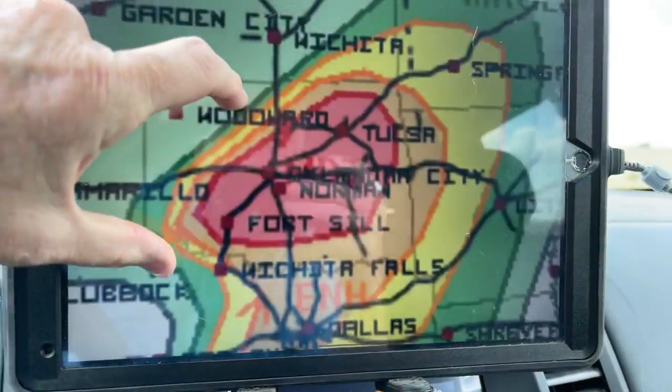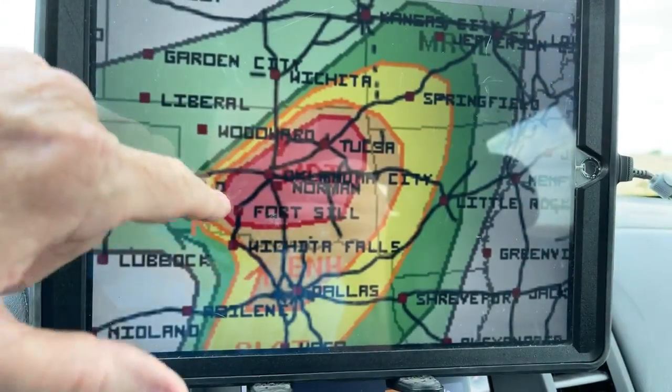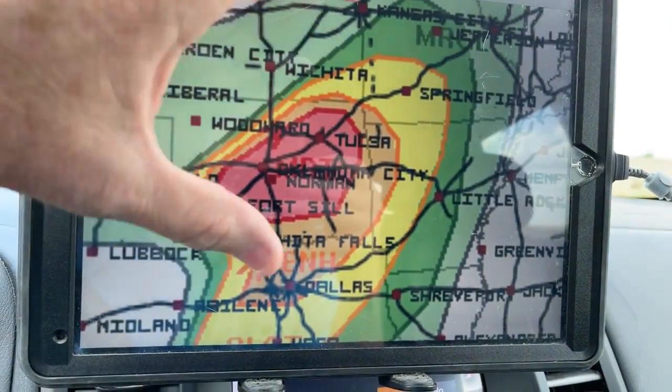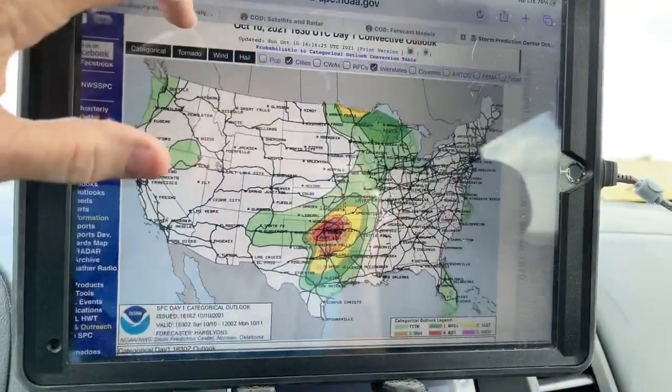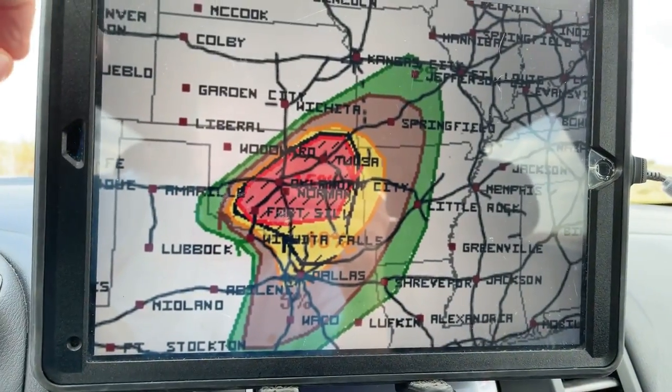So the large moderate risk covers most of Oklahoma, north of I-44, along I-40, all the way down to southern Oklahoma. Huge enhanced risk. Let's just cut right to it and talk about tornadoes today. There's going to be a lot of different things. So we've got a 15% hatch.